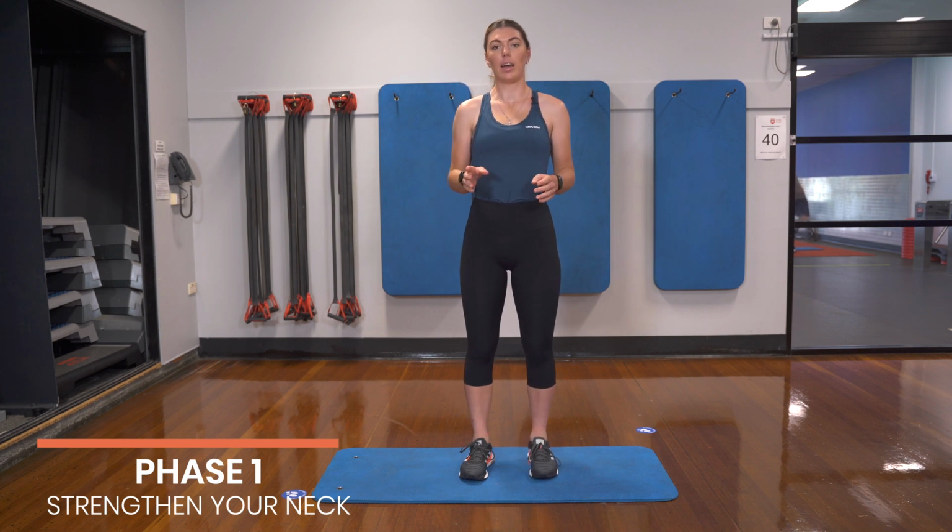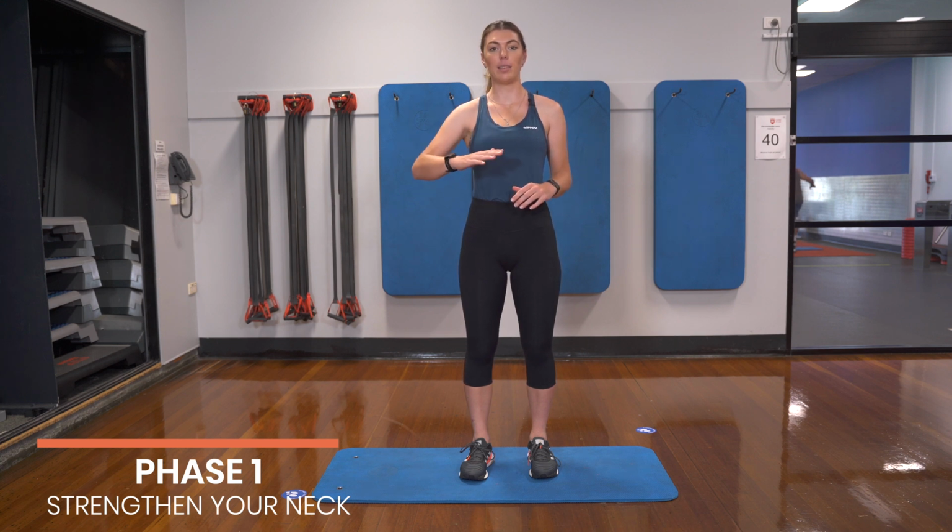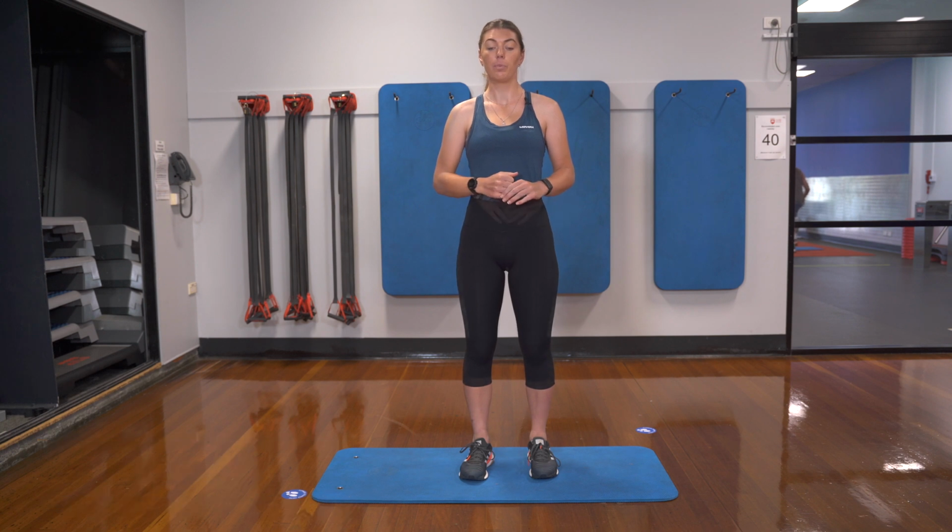Moving on now, we're going to start working on some exercises that are targeted at strengthening your neck. So being a delicate area, none of these involve weights, none of them involve excessive resistance, except we will use our body weight from our hands, and then later on we'll use the wall.